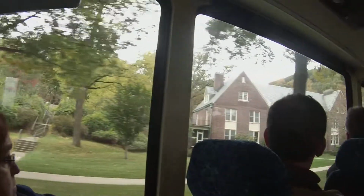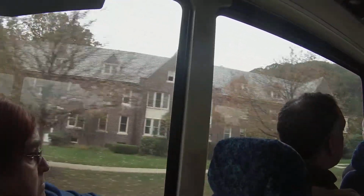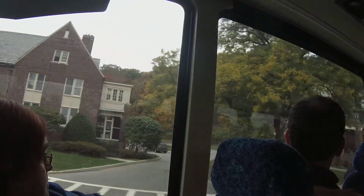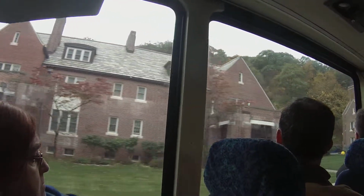Our next stop is going to be at the cemetery, West Point Military Cemetery. This is not a national cemetery like in the case of Arlington. This is a military cemetery. It was termed a military cemetery in 1817. Prior to that, the local townsmen came and buried their loved ones.